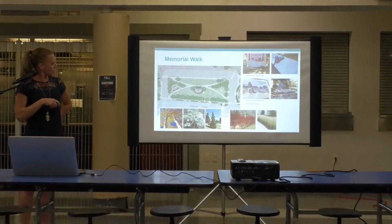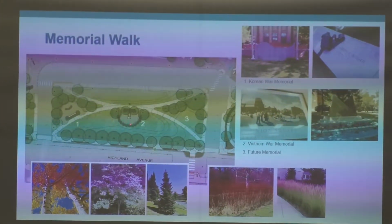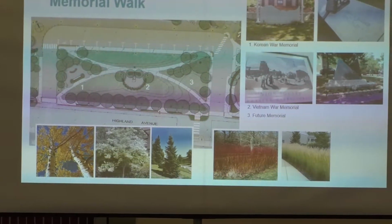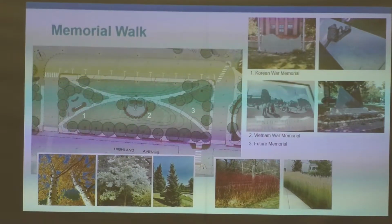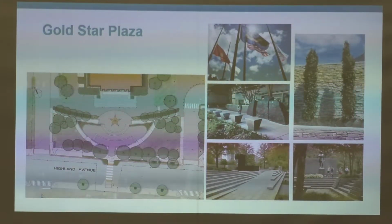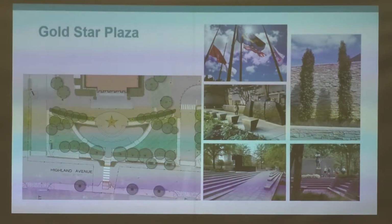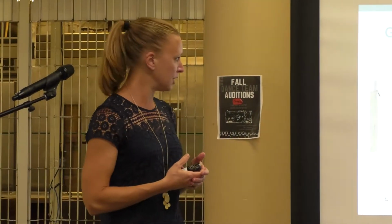So, the Vietnam War Memorial here with the benches around the outside, and again, some vegetation just to provide a buffer from Highland. It sits pretty far off Highland anyway, but we wanted it to feel enclosed, as if you're in that space with only the memorial. And the Gold Star Plaza, this is something we haven't developed quite as much yet, so we're working with the city and with the Veterans Commission to really understand how they envision this space and how we could design it.